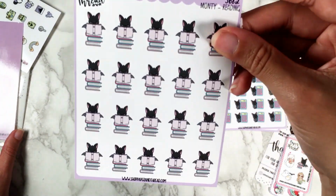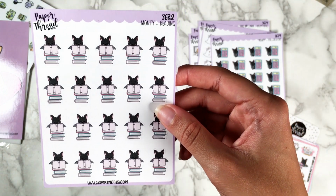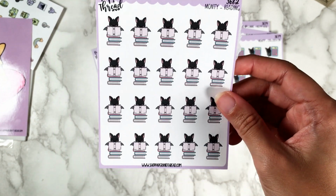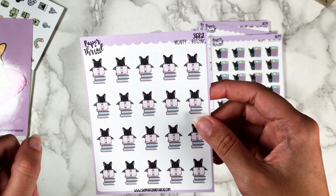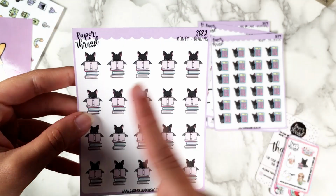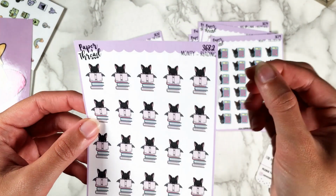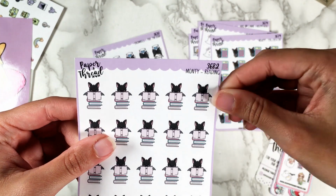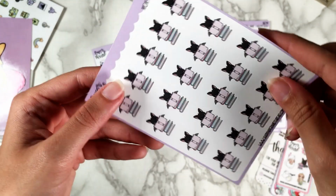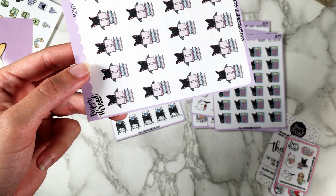And then here's Monty with a stack of books. I have a lot of book stickers, but at the same time, I always need more because I also mark reading 5 days a week. And I really liked this one because it's a good hybrid between a half box sticker and a quarter box or little things sticker, because with the height of it now, you could easily use it as a half box sticker as it is. But if you wanted to make it into a smaller sticker for a smaller box, it would be so easy to just cut right along the bottom of that book there and cut off the stack.